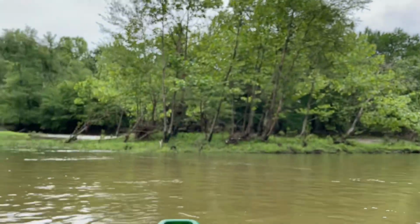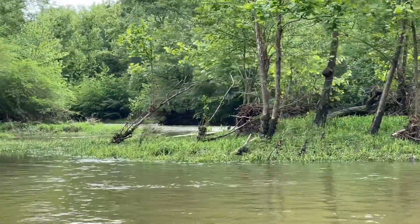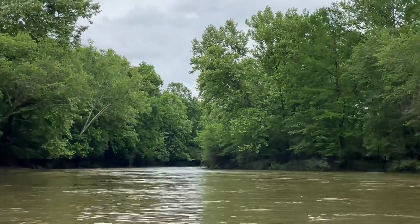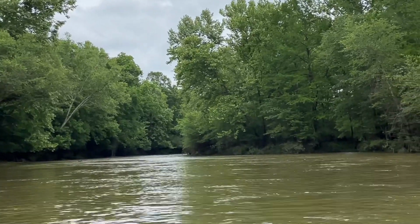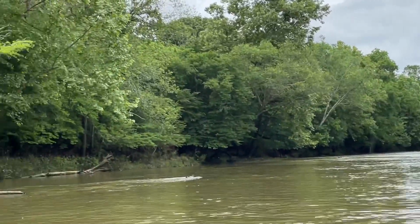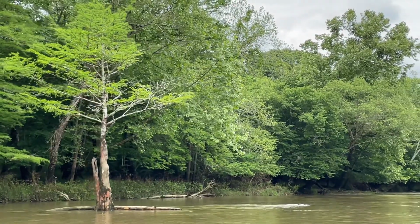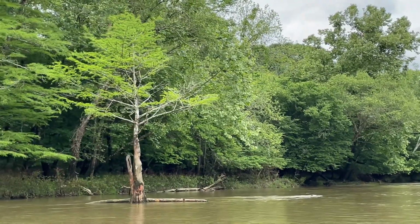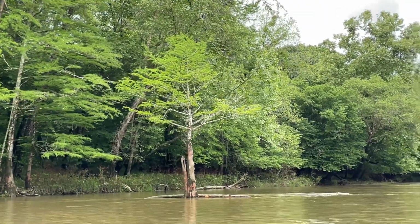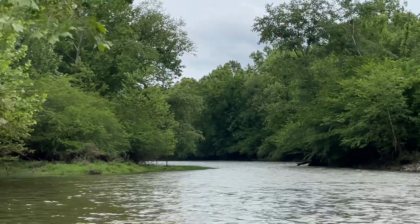There's the bridge. There's more rapids over there. I'm turning sideways. That little cypress tree right there is so cool. Just kind of hanging out on his own, middle of the river. He's a loner. Could have went that way. Not sure which was the better way.